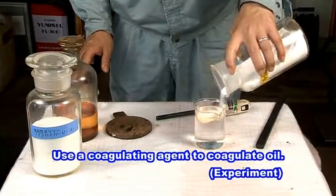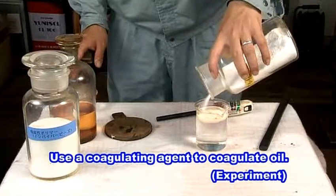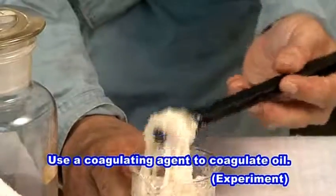Then a coagulating agent is scattered over the spillage and stirred together to solidify the oil rapidly so that it can be recovered.